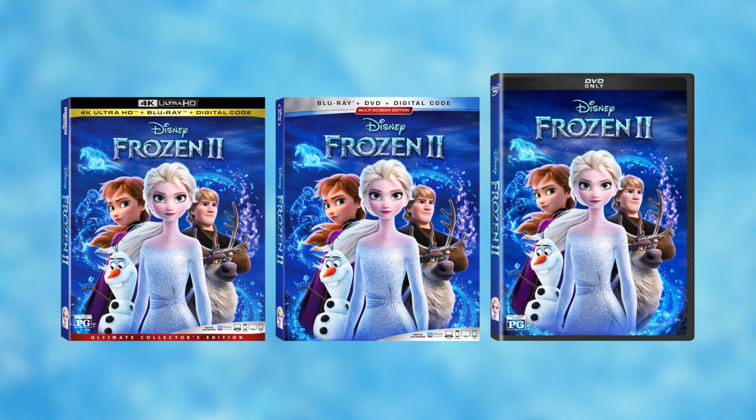The 3 standards utilize this gorgeous main poster artwork from Frozen 2's theatrical run, one of the most stunning pieces of art used for the film. I'm picturing the 4K and Blu-ray to feature some nice embossing and likely some holofoil and glitter effects as well, and they should look stunning in hand.